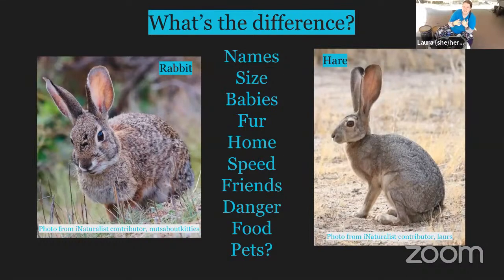And friends, whereas hares tend to be more loners. They tend to not really socialize with others other than when they're ready to make babies, then they will get together.